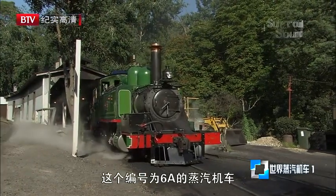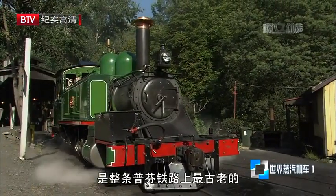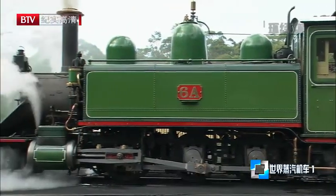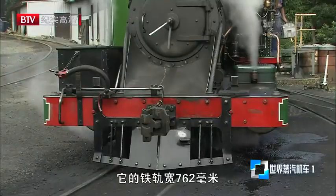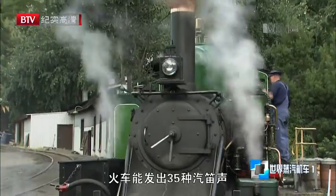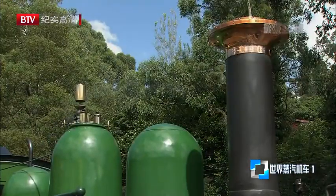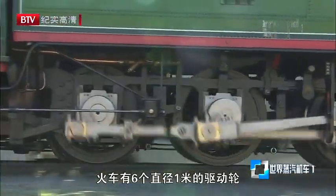This locomotive, number 6A, was built in 1901, making it the oldest in the Puffing Billy fleet. This was built in Australia using the blueprints brought from the United States. The tracks are 762 millimeters in width, what is known as a narrow gauge. The train can take up to 35 tons, traveling at 25 kilometers per hour. There are six driving wheels with a diameter of around 1 meter each.